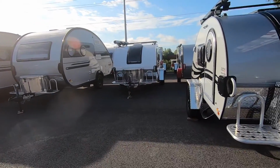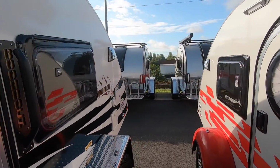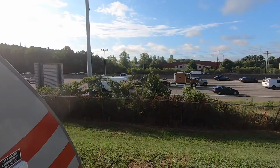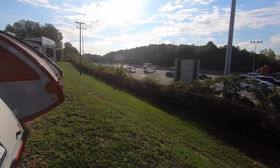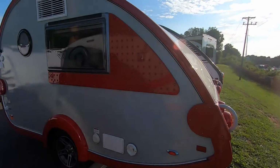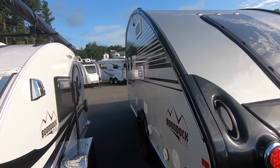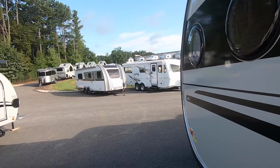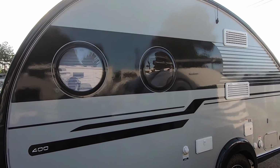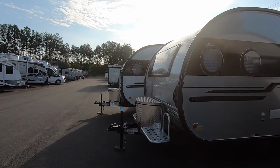We'll walk back here because the dealership does face Interstate 85. And as you would expect, being in the Atlanta area, it gets a lot of traffic, a lot of business here. There's a new camp and a tab. And this tab has these very unique looking portholes. That's nice.